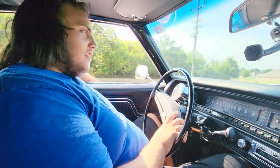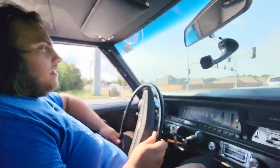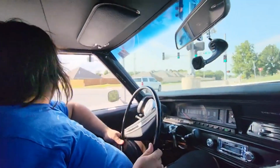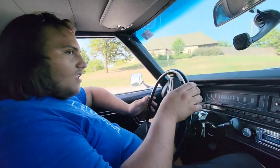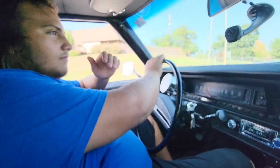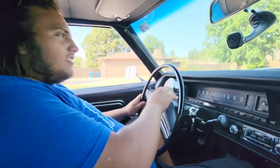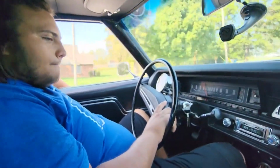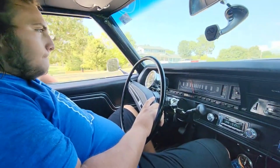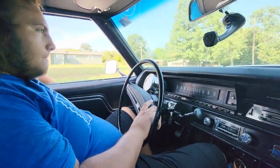Another thing is the brakes. This has discs. It stops on a dime. Not all cars are going to have discs. My truck, on the other hand, has four all-wheel drum brakes, and its pedal is very sensitive. Your brakes lock up on you. That's another thing these older cars don't have: no anti-lock brakes, nothing of that sort. So you just have to be careful with how you drive it.